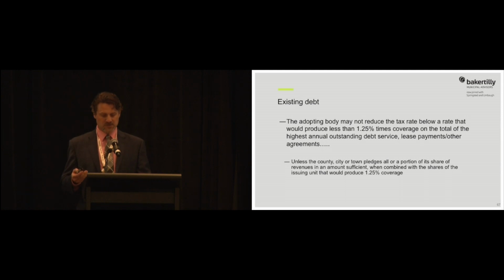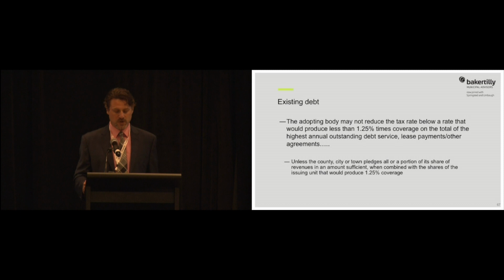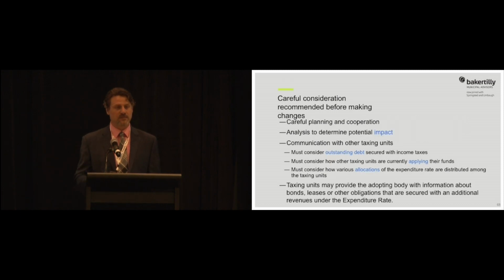Page 68 again is just things to consider as you're making changes. Careful planning and coordination. And you do have to have a public hearing where all the units are invited to come. I know the county, cities, and towns, you are all in it together, so it is important to have collaboration and input from all the different units. Again, determine what the impact is. You just don't want to have any unintentional consequences. Look at outstanding debt and how it impacts the other allocation areas.